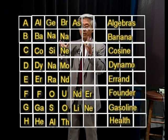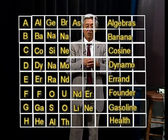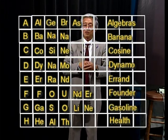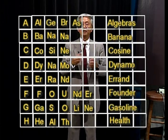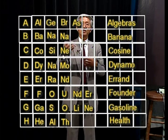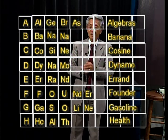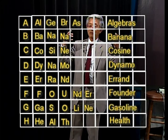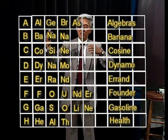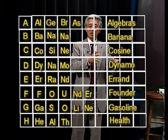That is, you represent English words with chemical symbols. So if you write banana, you could say barium, sodium, sodium. And people who know this game would understand, oh, you're talking about banana, right? So you could almost create a secret language that represents English words by chemical symbols.